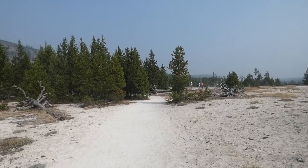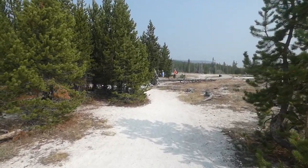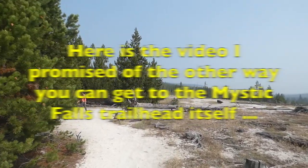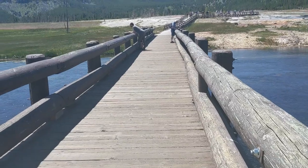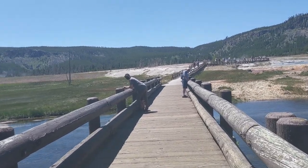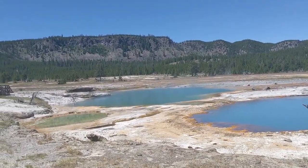And we can see some people who've got a backpack, at least one of them, several backpacks, and it looks like they've decided to access the trail from Biscuit Basin as opposed to the more sort of backcountry routes that we took. As I mentioned at the start of this virtual Yellowstone tour, there are two ways that you can access the main trailhead to Mystic Falls. This is the second of the two, as you saw a moment ago, and incidentally on the right is first Black Opal Pool and then Black Diamond Pool.